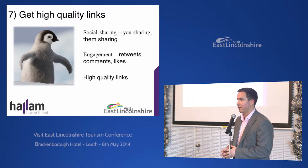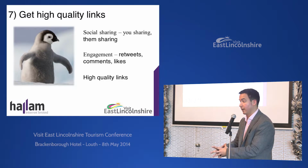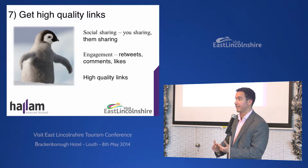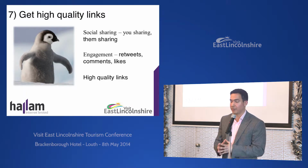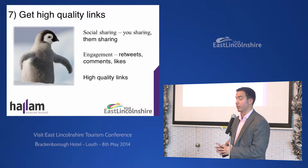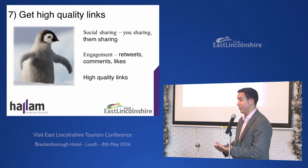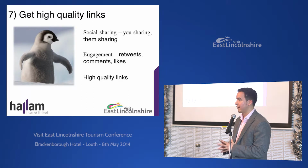I don't suppose anyone knows why there's a penguin on the screen. It's a similar reason to the panda. It relates to an update that Google have done, and it's regards to links. Now, I'm not sure how much you know about SEO, search engine optimization, but that's the process of getting your website higher up the Google rankings. You're going to want to be higher up Google if you want to get more leads from it. And part of that is getting high quality links.